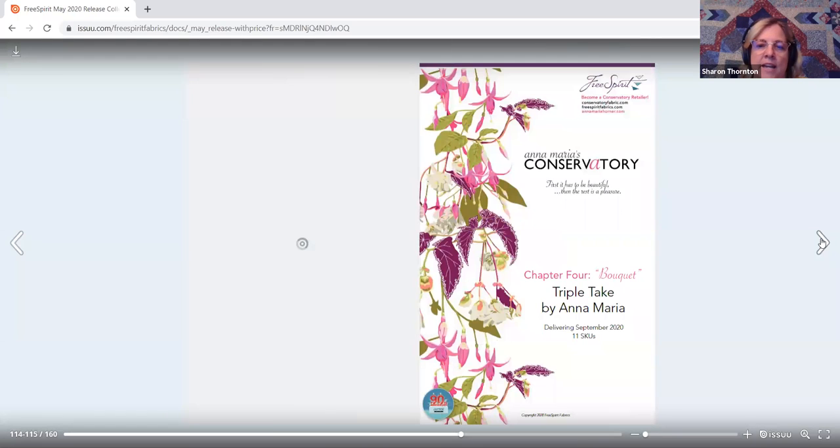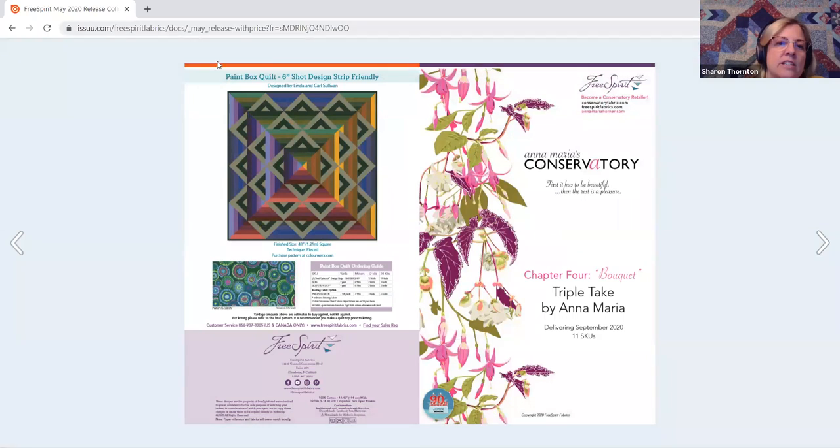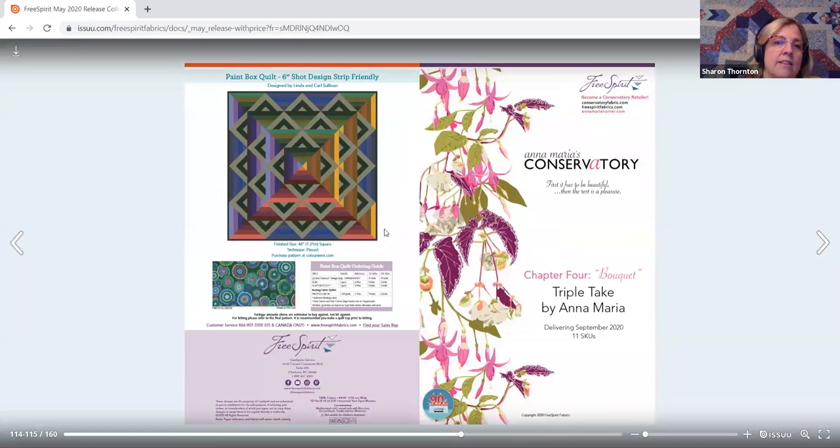And then on the next page, we have a quilt that's using the 6-inch design strip in solids. And this is called Paint Box Quilt. And this is designed by Linda and Carl Sullivan from Colorworks.